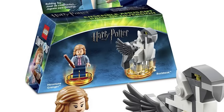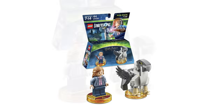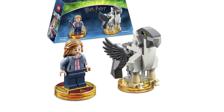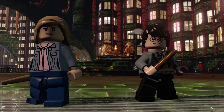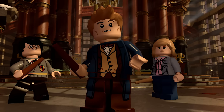And the next new Dimensions pack is a fan pack with Hermione Granger. It of course comes with a minifig of her and the Bugbeak Hippogriff. That was already rumored previously, but now we have a confirmation that Hermione will be joining Harry and the other guy from the Fantastic Beasts, I forgot the name of, into the Dimensions lore.